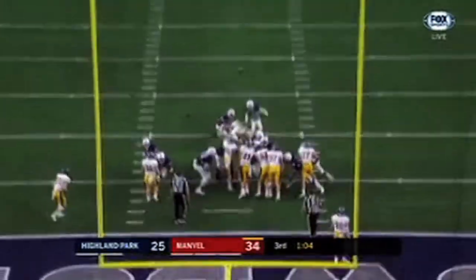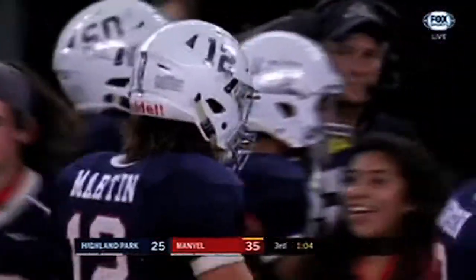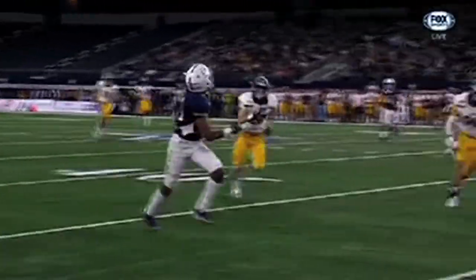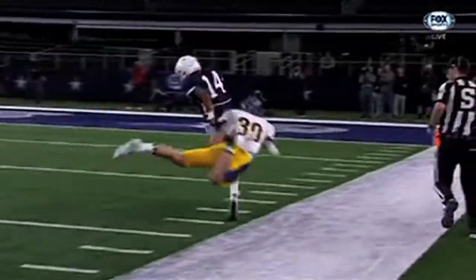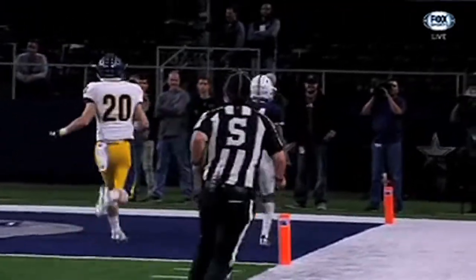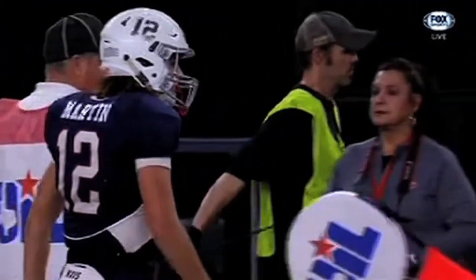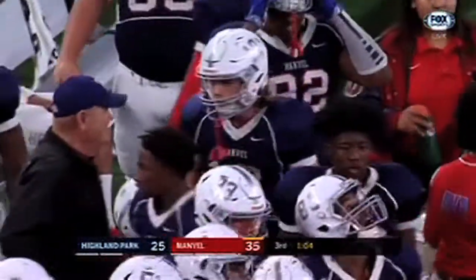Well, there were two close calls, one that was called back, then an incompletion, but Highland Park still unable to make the play defensively on the deep ball. This time, it's Washington, and a perfectly thrown pass. Cason Martin dropped it right in the bucket. Colby Washington, senior wide receiver, doesn't have a lot of catches on the season, but he'll certainly take that one every day. His third touchdown of the season. And Manvel is back up 10 at 35-25.